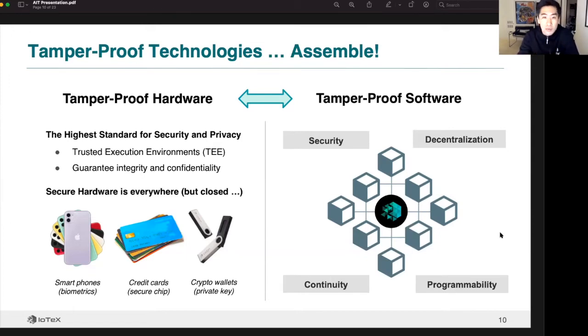Tamper-proof hardware is a special type of chip. It uses an isolated part of a processor called a trusted execution environment, and this is called the TEE. This TEE guarantees the integrity and the confidentiality of all processes run within it, and is highly considered to be the highest standard for security and privacy for hardware today. It really manages the most sensitive processes in a lot of our daily lives. Most all smartphones have TEEs built into them to do things like holding your keys, managing your face ID and your fingerprints.